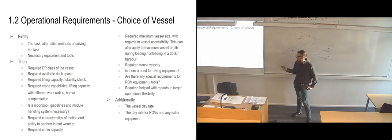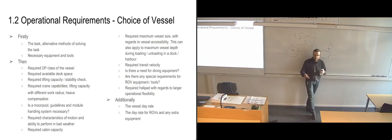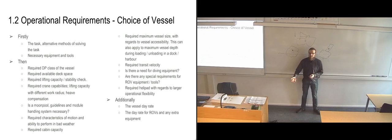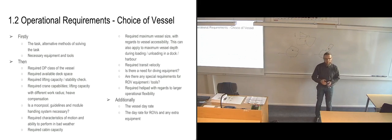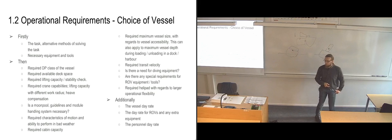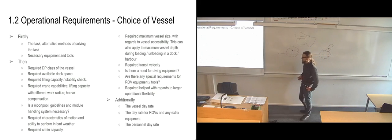And also the day rate for the ROVs or the divers or whatever extra equipment is needed for this. It might be that you have had to hire in equipment for this one, so you need to add that day rate to it. And of course the personnel working on the ship. We need to put a day rate of those into the equation also.